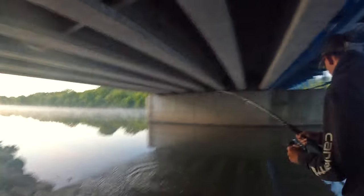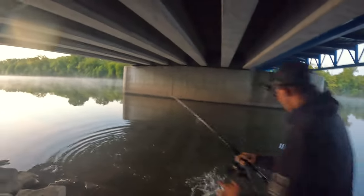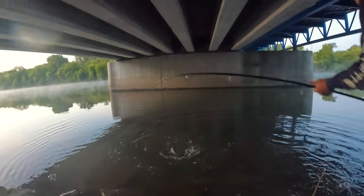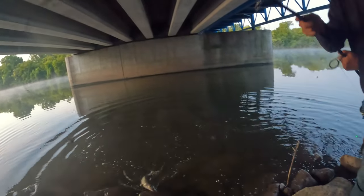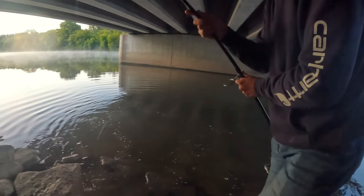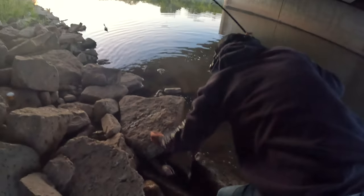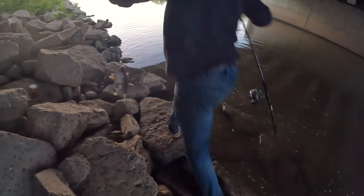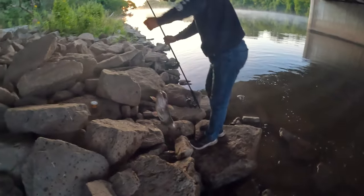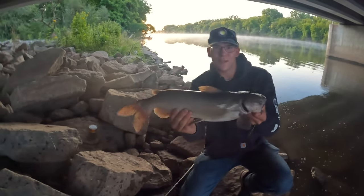Yep. Yep. Hooked up. Hooked up. Is that a flathead? It should be. Not massive, but I think he's a flathead. Oh no, big old channel cat. Channel cat? Whoa, dude. Is that a channel or a flat? Either way, a very nice cat here this morning.